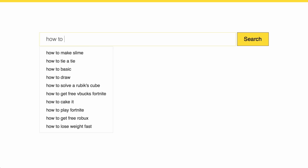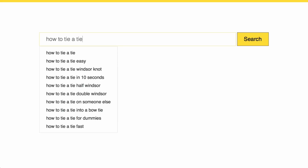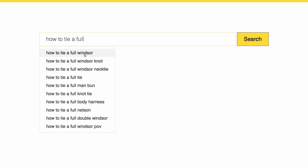Let's start with how to tie a tie. It's a common search term and therefore YouTube is suggesting it. Here we have how to tie a tie Windsor knot, which is included in the title as well. Alright, the title also mentions full Windsor knot. So let's type how to tie a full. Here we go. How to tie a full Windsor and how to tie a full Windsor knot are both commonly used search terms. Then the title also contains the words mirrored and slowly.